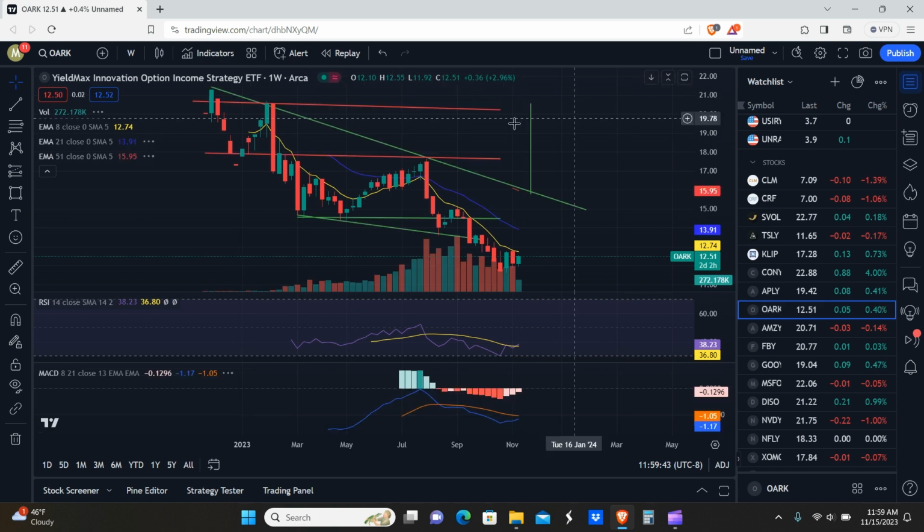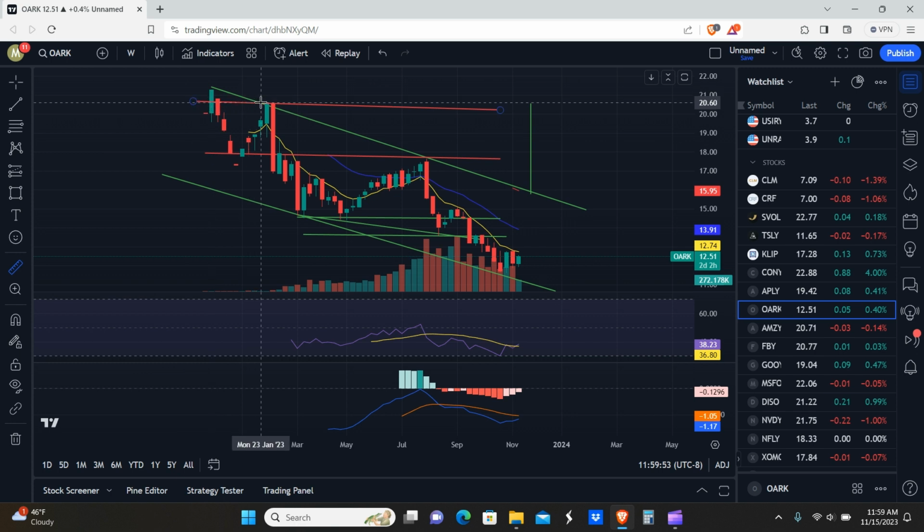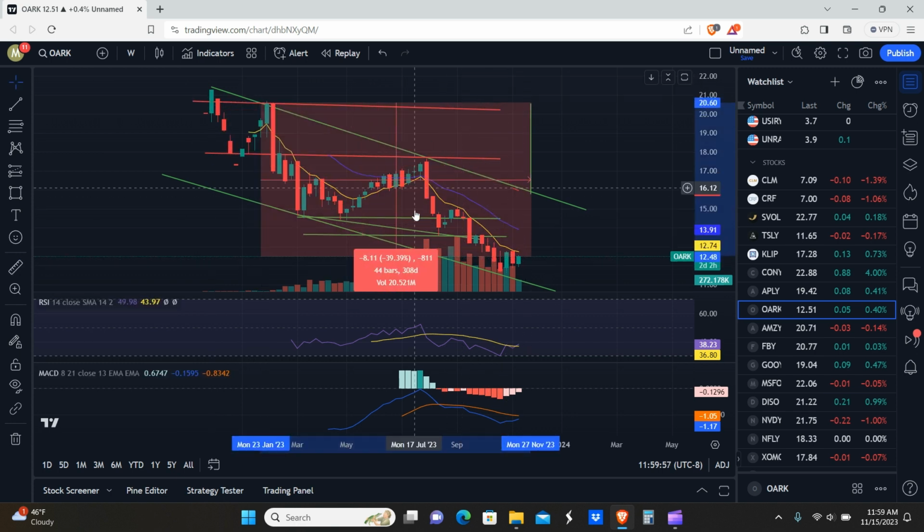And we'll go over here to ORC. You can see that ORC has really just been getting pounded. It's not looking so good. If we do the measurement on ORC, basically from the resistance level down to where the bottom is, you can see that this is actually underperforming Tesla. Tesla is down, but not as much as ORC.